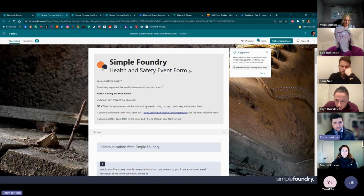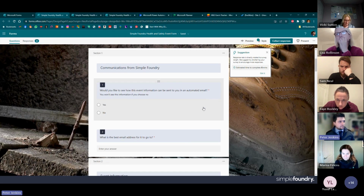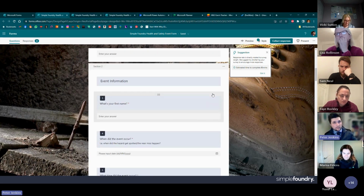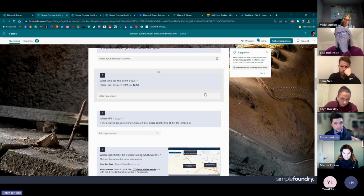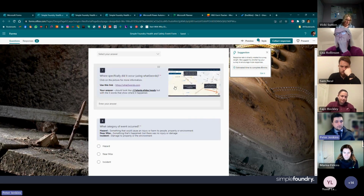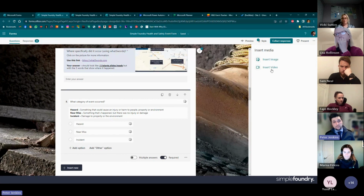When you're building a form itself, you can set it up however you want. This one's quite a simple form in the sense that everything's just split out into specific sections. I've got a mixture of required questions and not required questions. Some of them have got a particular date format. Some of them are asking particular subtitles within it. You would have seen when it came down to the what 3 words bit that you can actually put pictures in. But if you wanted to, what you can also do is add videos to it as well.